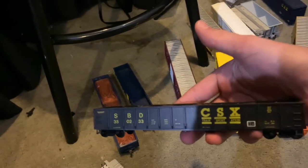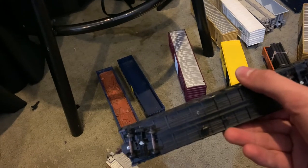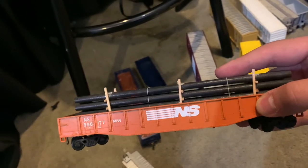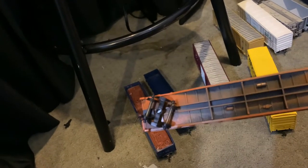Here we have a CSX Gondola with this nice scrap load in the top. I think this was a Roundhouse kit, but yeah, it's a Roundhouse kit. Here is an NS Maintenance of Way Gondola. I don't really have a maintenance of way train, but I'm just gonna throw this on some trains because it's pretty cool looking.